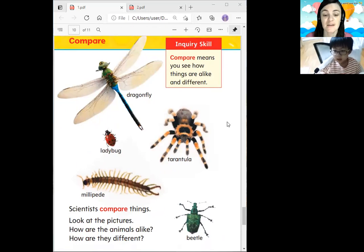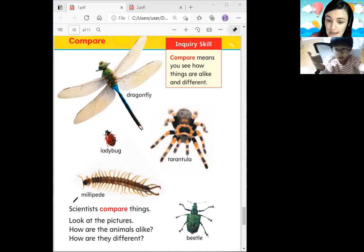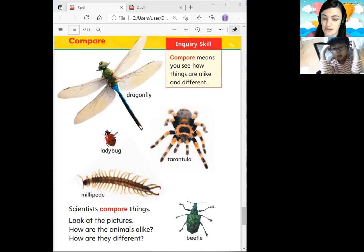A ladybug? Okay, what is a ladybug similar to? Which one is it the same as, or almost the same as? Maybe the same features. For example, maybe it has a small head, but a big body. Do you see another animal with a small head and a big body? Yep, the tarantula has a small head and a bigger body. I think there's one other animal as well that looks similar to this one. Beetle. Yes, I think the beetle is the most similar.